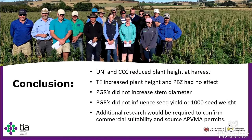So in conclusion, uniconazole and chlormecoquat both reduce plant height at harvest, and that height reduction can potentially aid in increasing the efficiencies of harvestability and reducing the amount of fibrous stem that we have to deal with after the seed harvest. Trinexapac-ethyl increased plant height and Paclobutrazol had no effect.